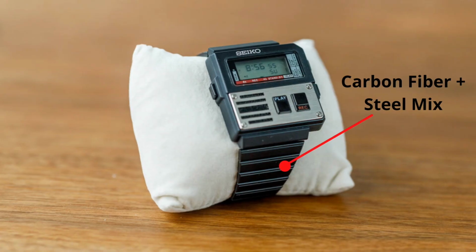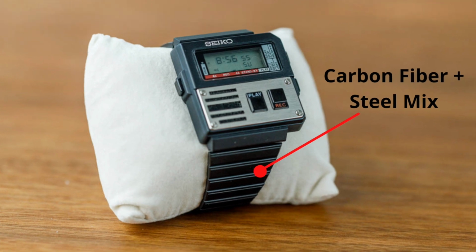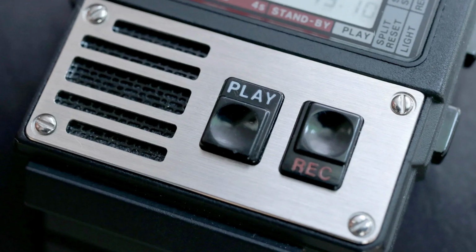And you know, today you might just use something like your iPhone to do that, but remember, this was the 1980s, so the fact that you could just record your voice on your watch was pretty bonkers. The case is 39mm, and interestingly, both the case and the bracelet are made from a carbon fiber and steel mixture, making the entire watch pretty light.